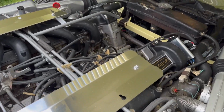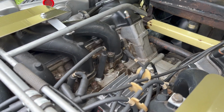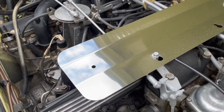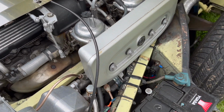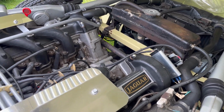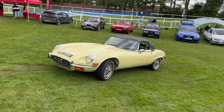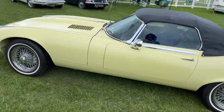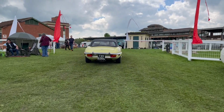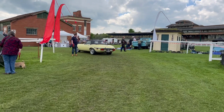Look at this under here. Well sorted V12. Same name as the V12 band, guys. This is why. Very original. There's the winning car, guys. Absolutely gorgeous. And she smells nice.